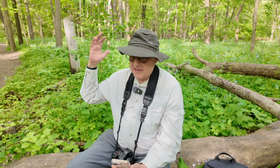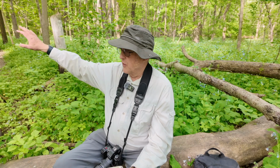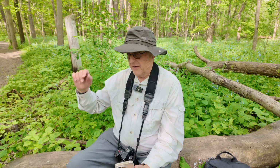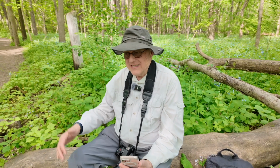Got a little bit of bugs in here, but it's not too bad. There seem to be mosquitoes, seems to be just little gnats and stuff. So this is what's called Illinois Canyon, and you can't really tell it's a canyon from here, but as I go further back into it, you'll see this is the furthest east publicly accessible canyon in Starved Rock State Park. There are a couple of others that are on private property further over to the east.